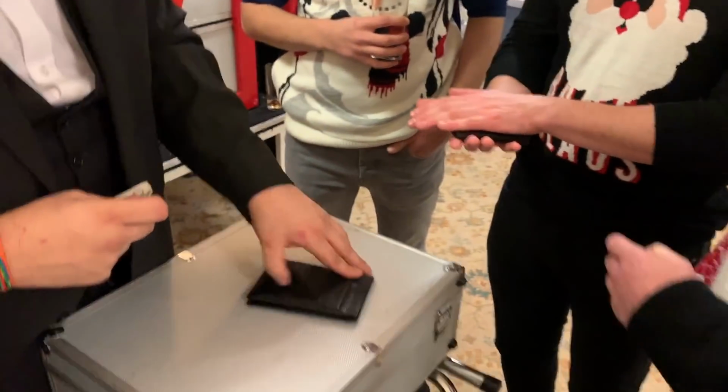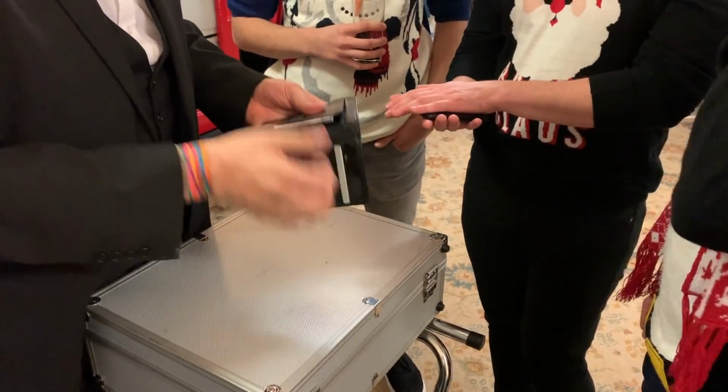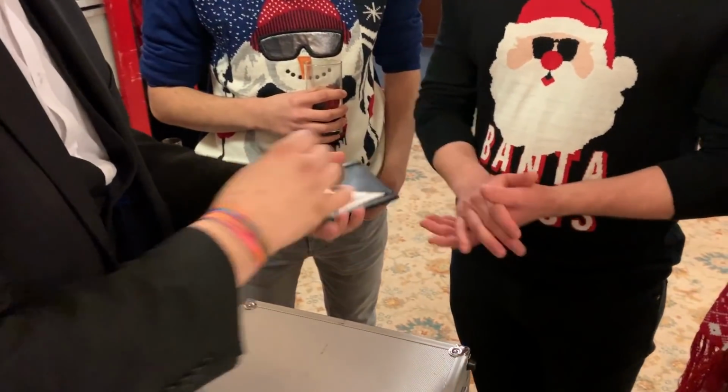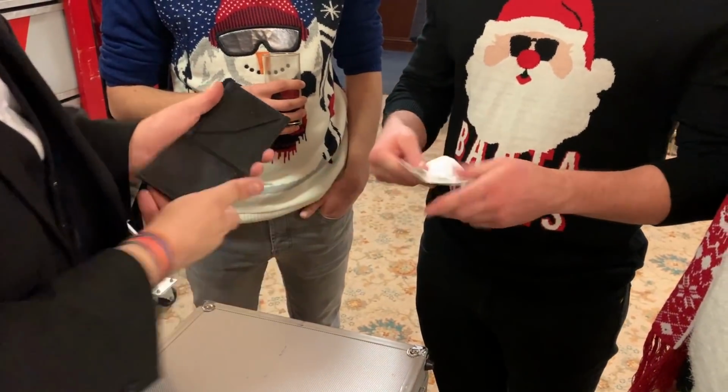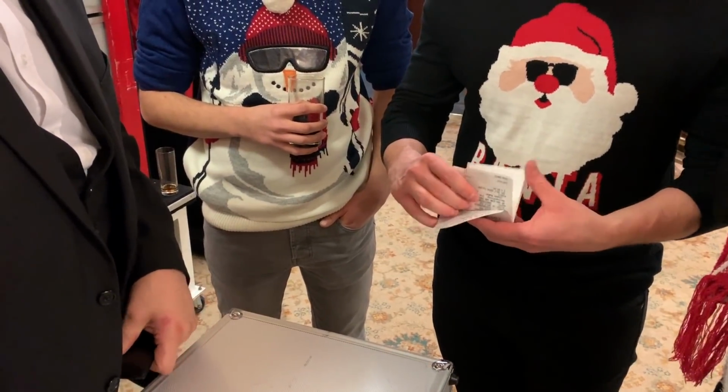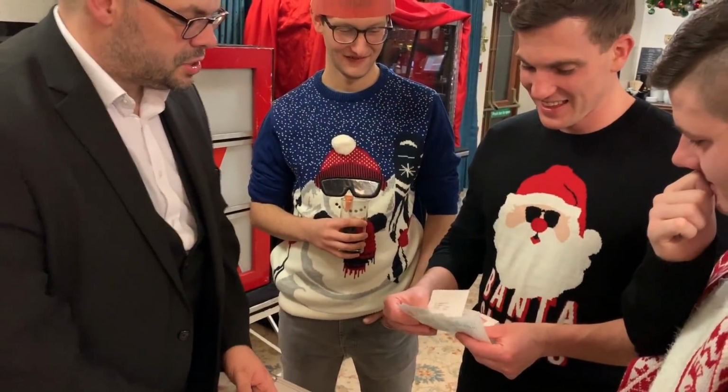I would take that and put it in my wallet, and I would walk off £100 richer. And then when you get home and you have a look inside your wallet, you have receipts. Wow. They're the same receipts, no snappy. Exactly. What the hell? So we're going to go one step further.